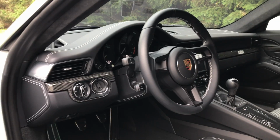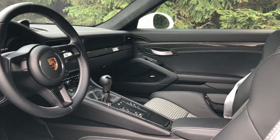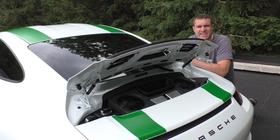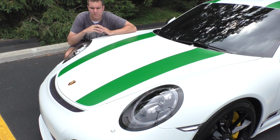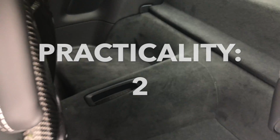Quality, however, is obvious. The 911R's interior is made of top quality materials, and Porsche is notoriously reliable. However, high long-term repair costs prevent a perfect score, so it gets a 9 out of 10. Practicality. Trunk space is a mere 4.7 cubic feet, and this car doesn't have back seats to raise that score, so it earns a 2 out of 10.